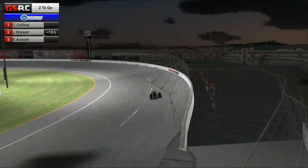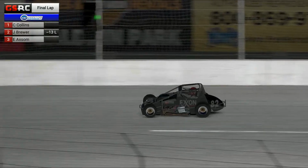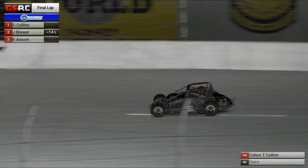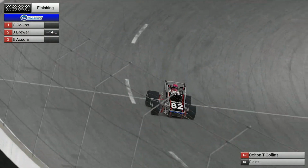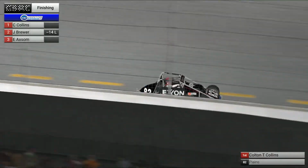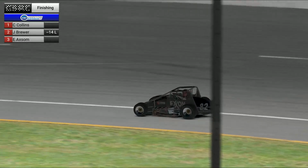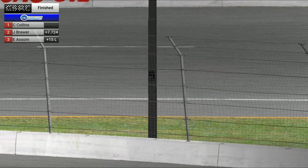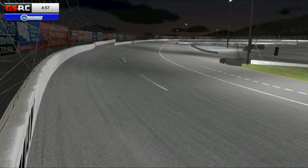Over a 6-second margin now, back to Cherry Brewer, as he hits the final lap and takes that white flag. Through 3 and 4 for the final time. Your heat race winner is going to be Colton Collins, heading through to the feature with a convincing win. Cherry Brewer will come through as well, and they'll both line up at the back of the field for your main event.